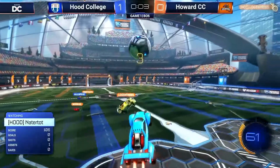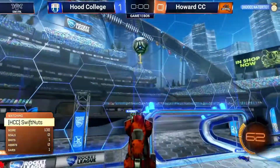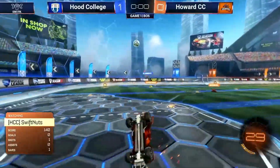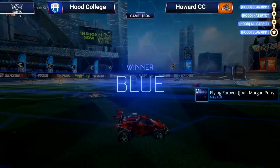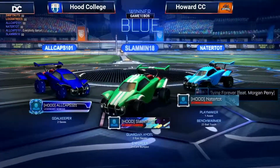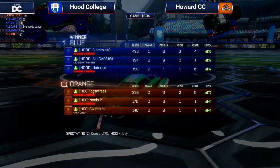Last chances here for Howard, looking to get down to the other end of the field. Nader Top backtracking on defense, looking to go up. Gets the save. Not out of danger yet. The follow-up just a little too high, but Swift has a chance. Looks to lay it up, and Slamming gets the clearance to the side wall. And it will hit the ground. And Hood College squeaks out a win here in game 1-0.